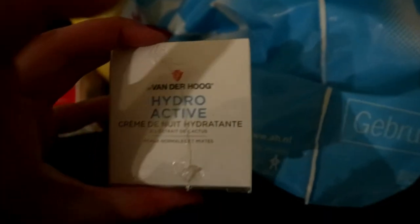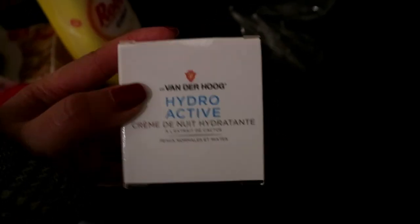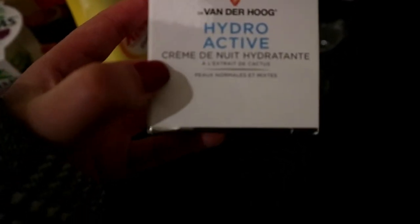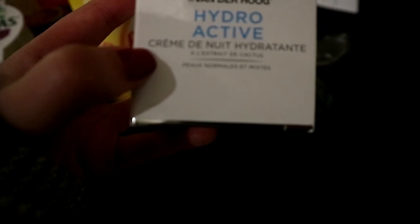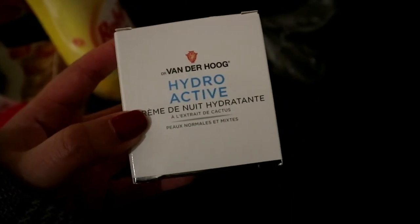Also bought some new night cream finally. Super nice. It's from a Dutch brand, or it can also be Belgian, of course. It's called Dr. van der Hoog, and I got it for normal or mixed skin, which is for normal skin or mixed skin.